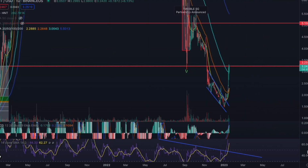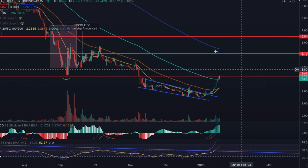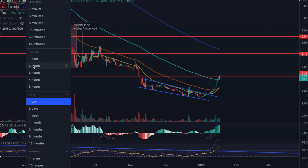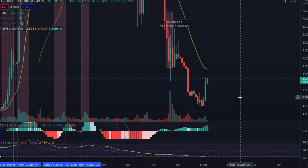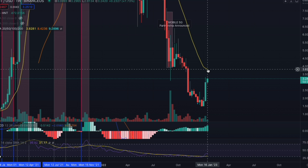And guys, we haven't looked at many other things apart from the daily time frame in quite a while. However, I do want to look at the weekly and, believe it or not, the hourly time frame here. First, let's check out the weekly. If we take a look here, what I think is most interesting is first, we haven't tested this 20 EMA here on the weekly. We haven't even come close to it, so no need to worry about being rejected by that just yet.